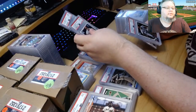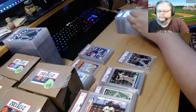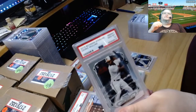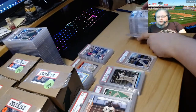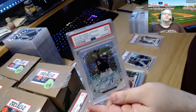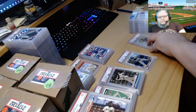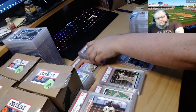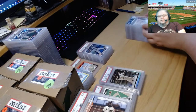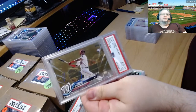Let's see here. 2 chromes. A regular. It's not too bad. The chromes. Got a Cedric Mullins PSA 10 in the Bowman Sterling. Michael Kopech. Oh man, I love these speckle cards, but can't make it on. And we got a 1. There we go. 1 Soto Gold Update 10.